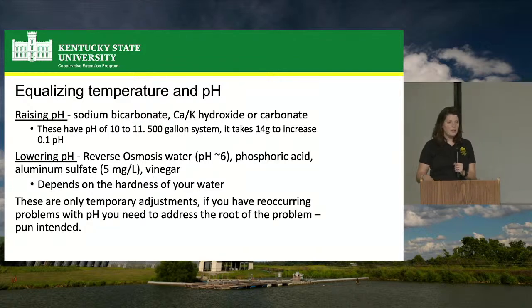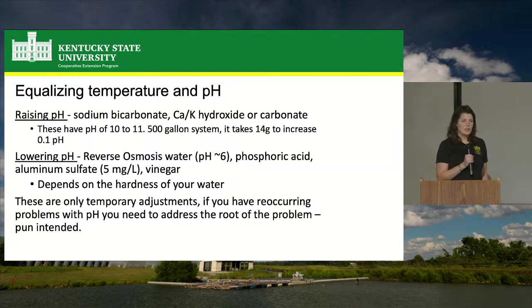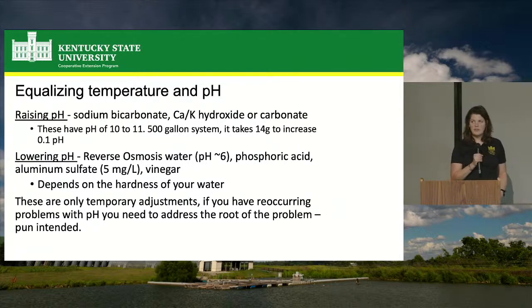Okay, so how do we actually change our pH in these systems? One way we can do it is using sodium bicarbonate, which is baking soda. Calcium or potassium hydroxide or carbonate can also be used. Calcium carbonate is basically agricultural lime, if that's a helpful reference. And these compounds have a pH between 10 and 11.